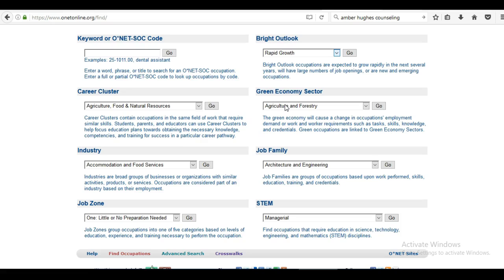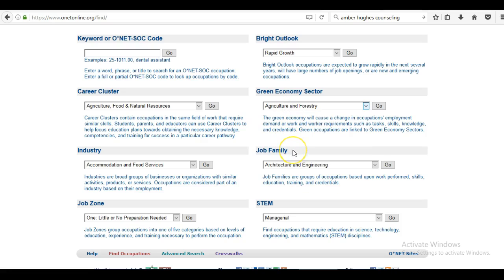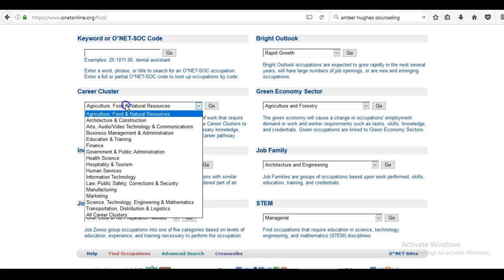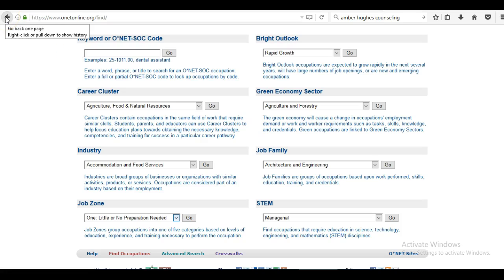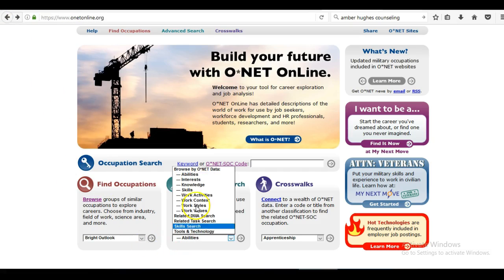So this whole part of the economy has been identified as something that's growing, so they've given it its own category. Same with STEM fields. You can also search by job family, which is going to be similar to looking for jobs by industry or career clusters. So these are just ways to group the careers, so you can browse that way as well. You can also browse by training. If you're looking for something that you can get into right now with little or no preparation, you can search that way, and so on. So that's one option if you're wanting to do that browsing. You can also look over here. You can search by abilities or interests or knowledge, and so on.